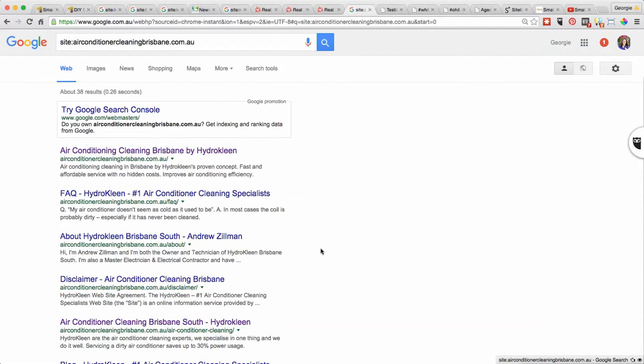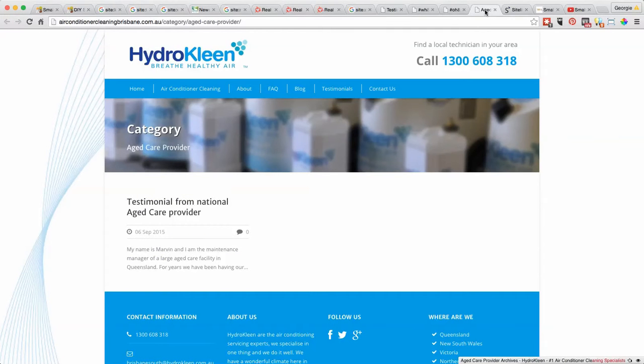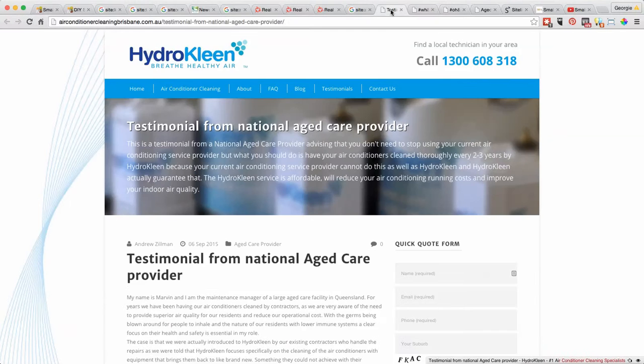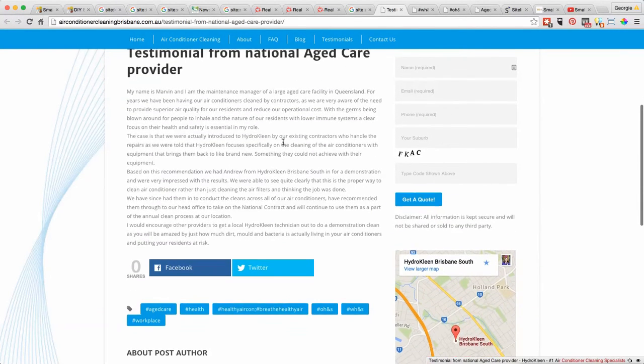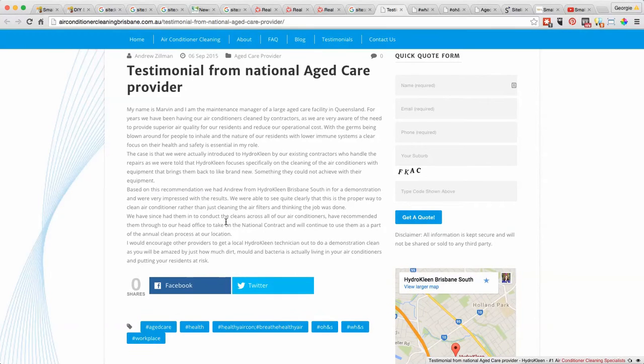So another example of why tags and categories in these author archives can be a problem is, with this site, airconditionercleaningbrisbane.com.au, it's a relatively new site, and doesn't have very many blog posts on it. Here, there's this particular blog post, which is a testimonial, which is great, and this blog post is in the category of aged care, and then it's got a whole lot of tags as well.